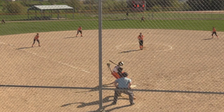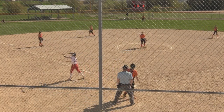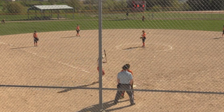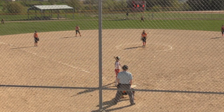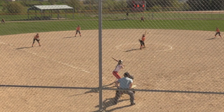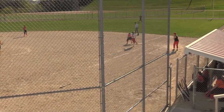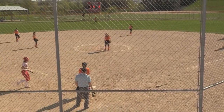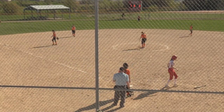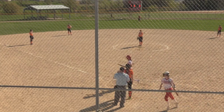Well, stepping in for the Norsemen, Whitney Hansen. Whitney today is 0-for-2 with a walk and a run scored. That all back in the first inning. Ground ball into the mitt of Need. The throw is in time. She has done a real nice job out there at third base, Knee has.